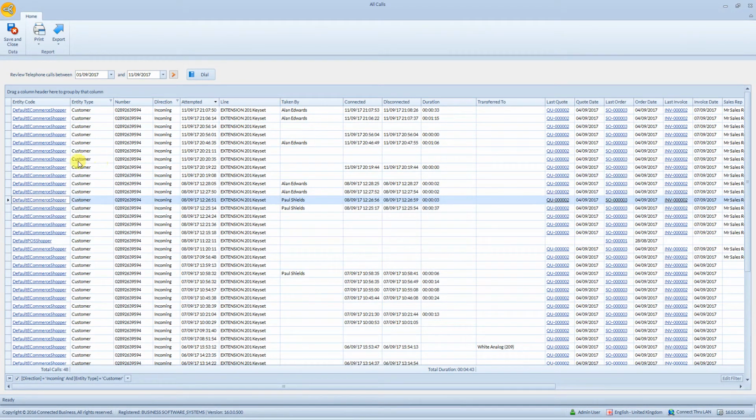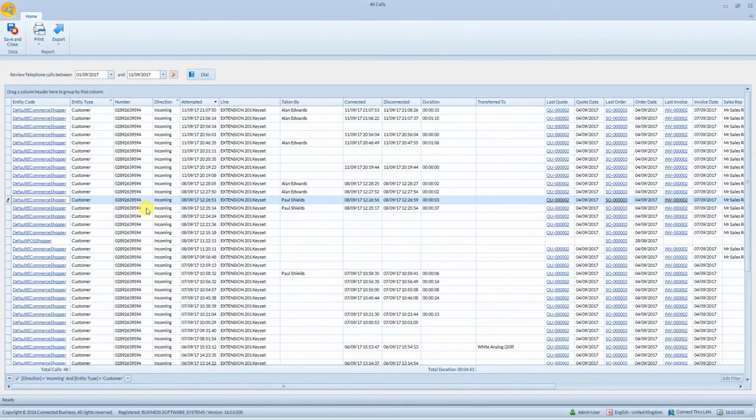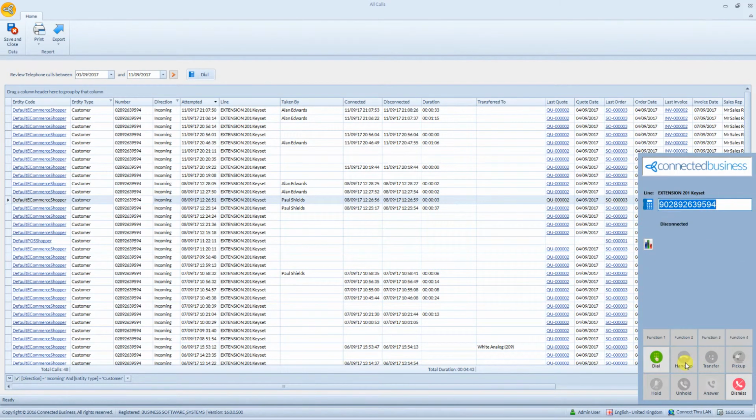Now, going across there, we've got our customer code. So if I actually double clicked on that there, that would take me into the customer via the hyperlink, and obviously the dial's there. I can also click on that there and click dial, and it pops me up the screen and starts to ring out from that there. So I'll just close that off. Got the customer telephone number incoming.